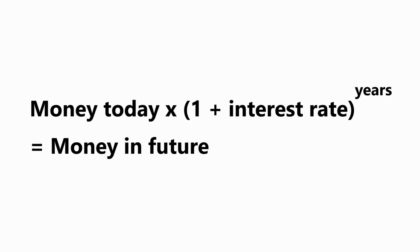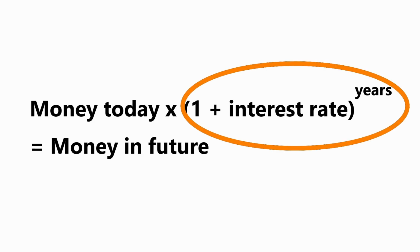Okay, let's start with a super important formula in finance. The money that you have today times 1 plus the interest rate to the power of the number of years we'd be investing equals the future money that we'll have in N years' time. Now, I know you're already thinking, what the hell is this bit? Well, we'll get to that.